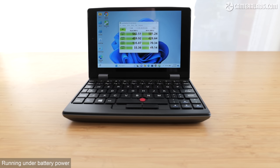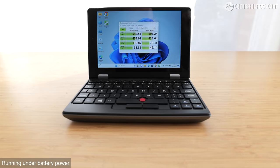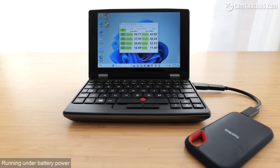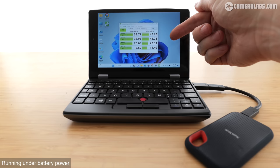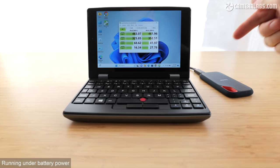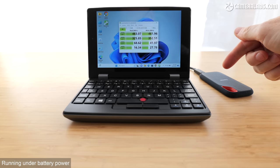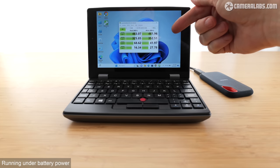First, here's the score for the internal SSD drive using CrystalDiskMark 8, where it scored 542 and 501 megabytes per second for reads and writes in the first sequential test. Now for the external SSD drive connected to the USB port on the side, where it scored around 40 megabytes per second for read and write in the first of the sequential tests. Whoa, that's terrible. And finally, for the same external SSD drive plugged into the back, where it scored just over 460 megabytes for read and write, again in the same test.